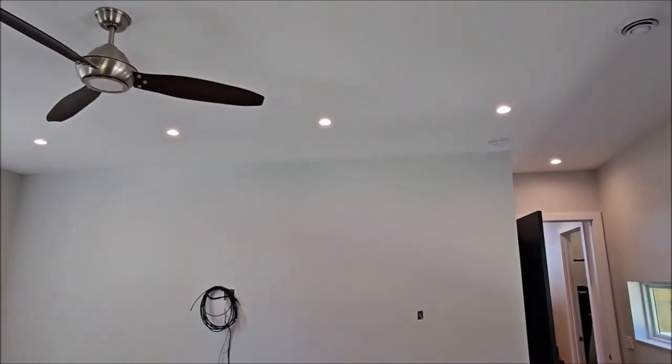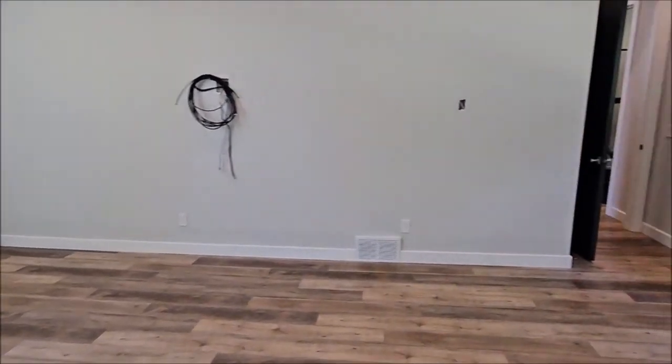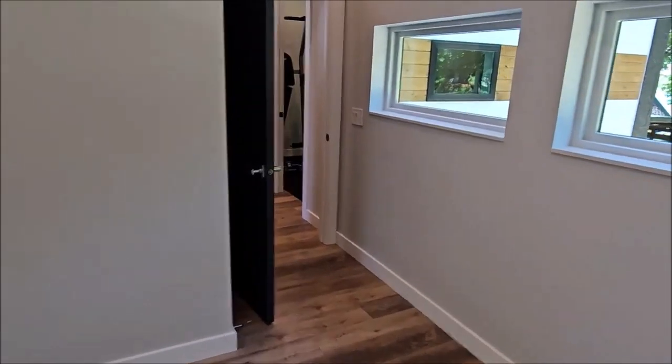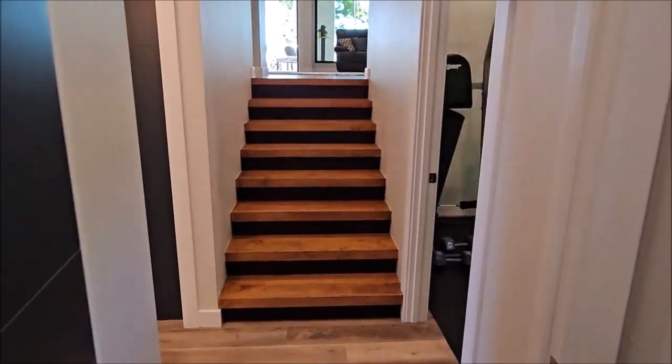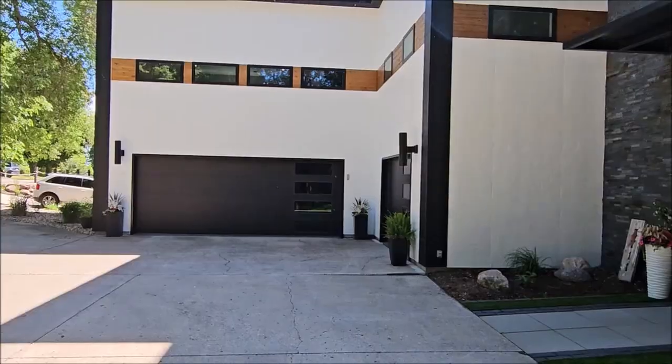So in the ceiling, there's speaker wires run if a person were to convert this area into, say, a media room, and that's what those wires are, coming out the wall to HDMI and those types of things. So there you go, 3711 Fairfield.